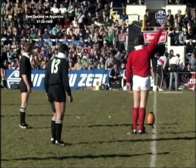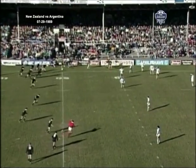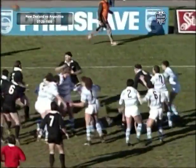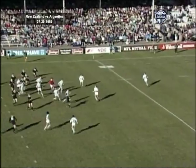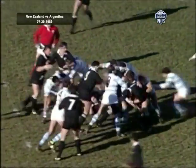Today's referee from Wales, Clive Norling. And so for the second time in 2 years, New Zealand plays Argentina here at Athletic Park on a beautiful day. The Argentinians looking into the sun. Early ball for Bruce Deans across to Grant Fox. And the inevitable first up kick, and is holding up in the breeze. Coming down about 12 metres on the Argentinian side of halfway.